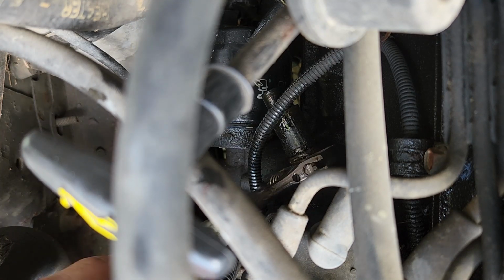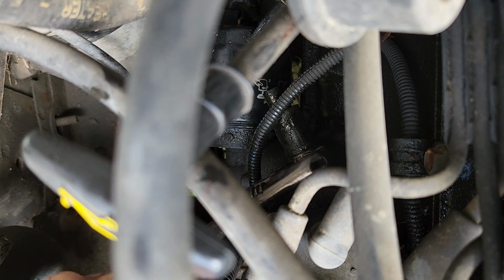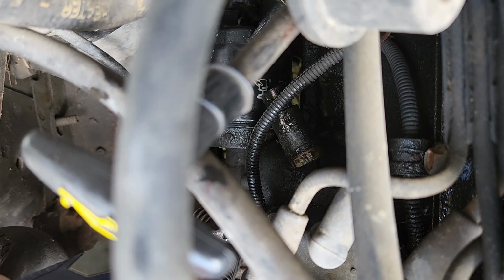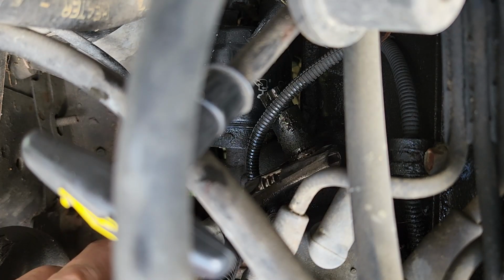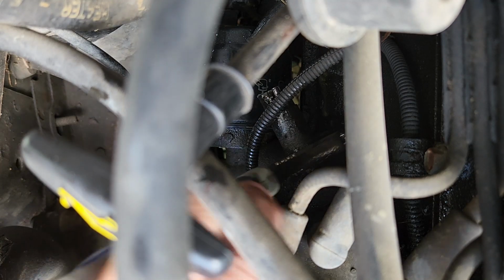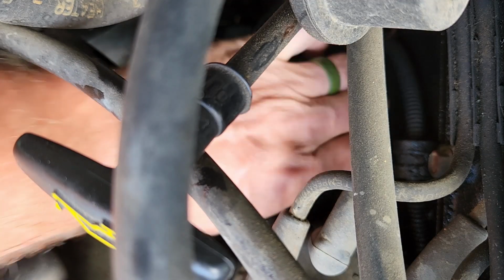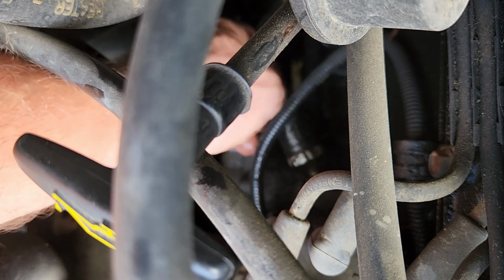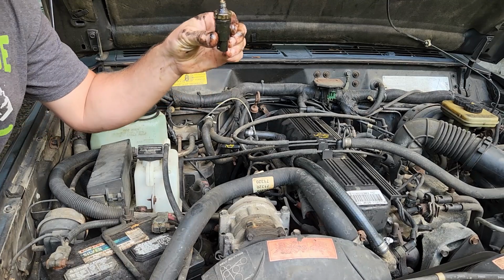So it's one of those spots where you gotta flip it over and back over and over and back over. I probably could have used a different tool, but this is what we're using. So look at that beauty.